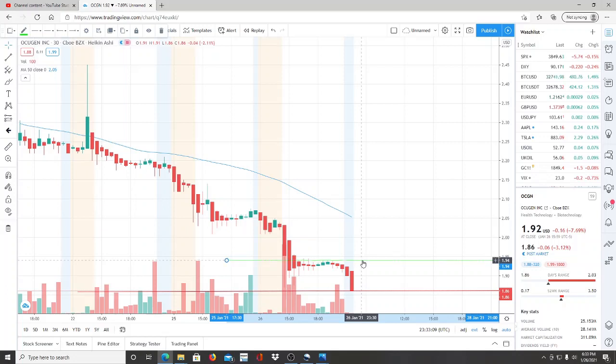Now our resistance is here, 194. That needs to be broken through, turn into a support, and the bulls need to continue to work their way up to newer highs, new resistance levels, and get closer to the 50-day moving average, which is 205.